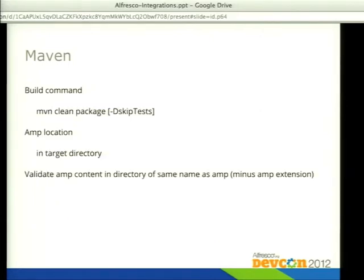Now, to build, it's pretty simple. Maven clean package, and you can use the skip test parameter if you need to skip through the tests that might be run. The AMP, whenever it's built, ends up in the target directory. And if you want to validate the content or the file structure that's found in your AMP file, you can go in. There's a directory under there of the same name as your AMP file, just minus the extension.